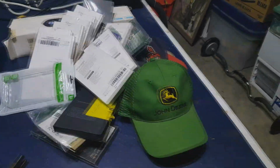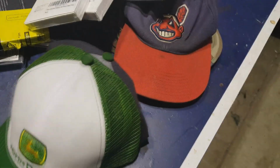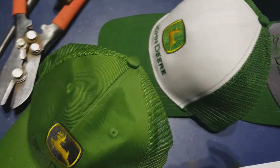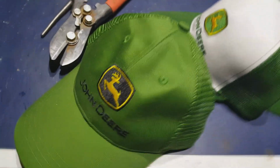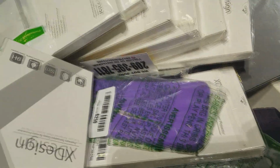Also, free stuff I got. John Deere hats weren't free. I got these for 2 bucks a piece. Really good condition hats. This Indian hat was a buck. And then I got all this stuff for free.